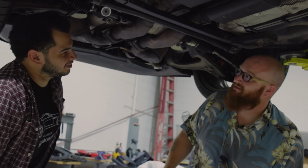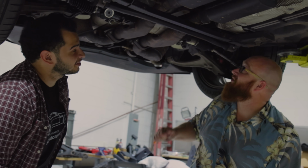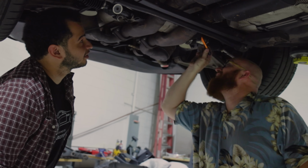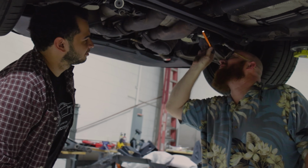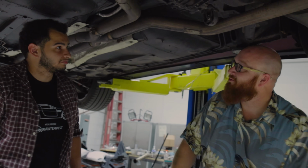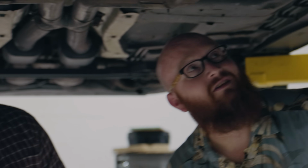Well, it's there. It needs to be changed. Yeah, it's on its last legs. It's not going to make it. It looks pretty thin in there. Clutches are cheap on this car, right? Yeah, they're cheap. I was actually expecting a lot of leaks and a lot of bad things, but no. It's actually turning out pretty decent. Listen, I know how to buy cars. You do, huh?